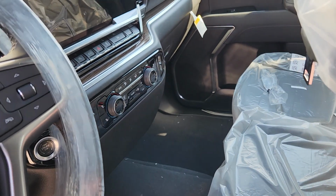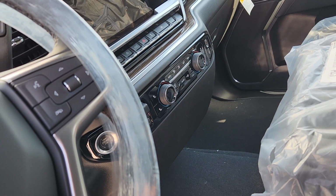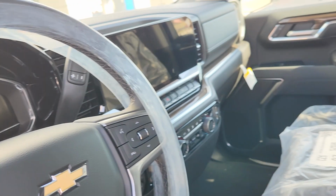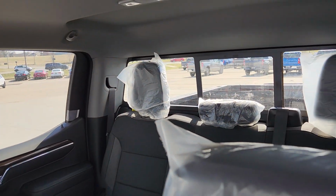60/40 split folding bench seat, and it's just a good truck. You have the heated front seats also with the all-star package. And last of all, you got the power sliding rear window.